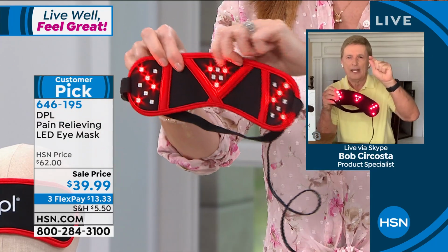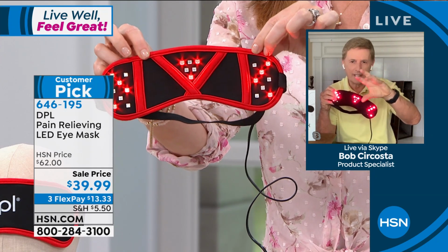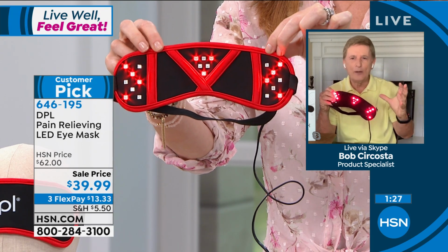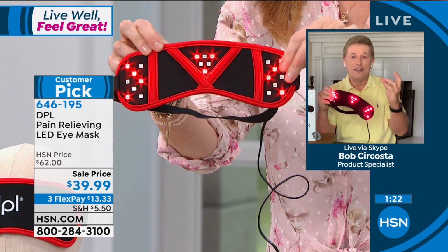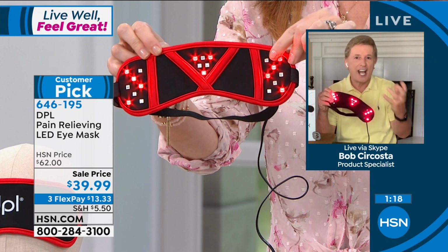Yep. Okay. Now, you see the lights that look like they're not working? Yes. You can see the red lights without a doubt. Those lights that are not working, once again, I don't want anyone to get this at home and think that your unit's not working properly. That's the infrared. That's the key. That's what science is all about.